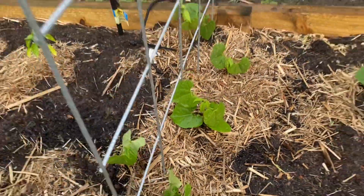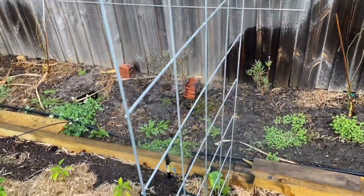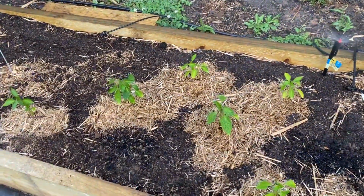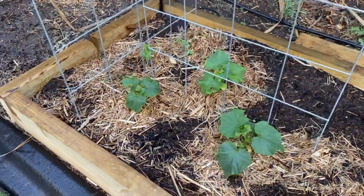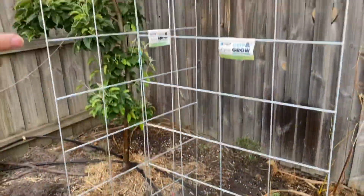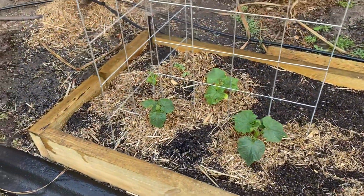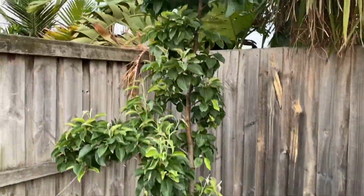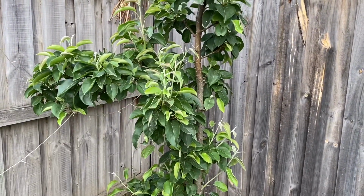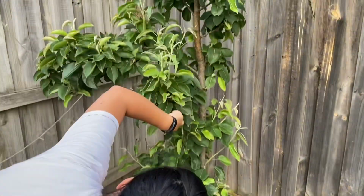There's crawling beans there. And we've also got a galvanized trellis for it to crawl on. And then we've got capsicum here. Then over here we've got Lebanese cucumbers. So again, we've got a trellis for it to climb up, which is good, and it's growing really, really well. And then we have a nashi pear at the back, and this is probably the first year we've got it, and we've got a little nashi pear on the bottom here.